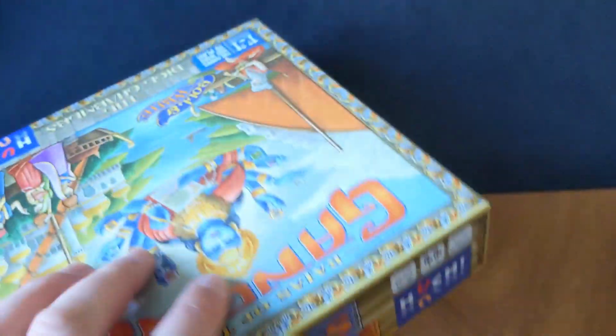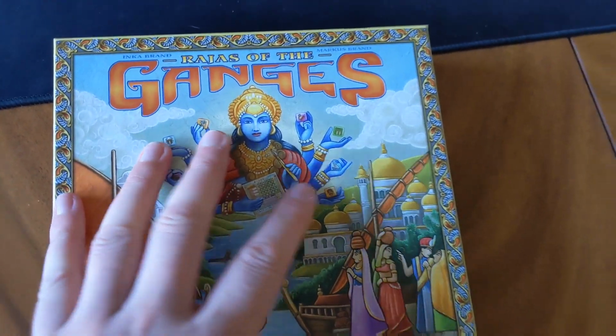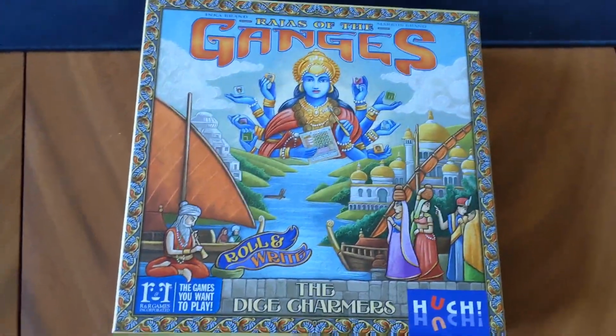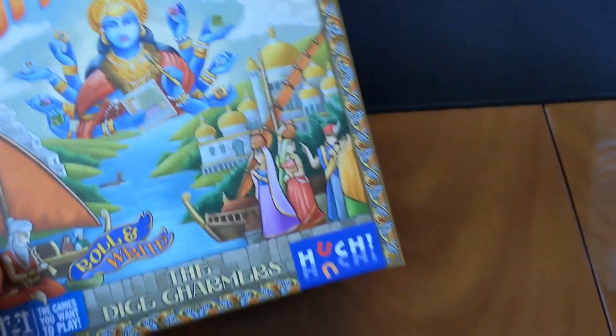Such a smooth combo-rific game. What a game this is. One of the best roll and write games that I've played, maybe even my favourite one that I have played. I'll have to think about that, but loving it. Definitely a strong recommendation for me. And yeah, going from strength to strength. That is Rajas of the Ganges, the Dice Charmers.